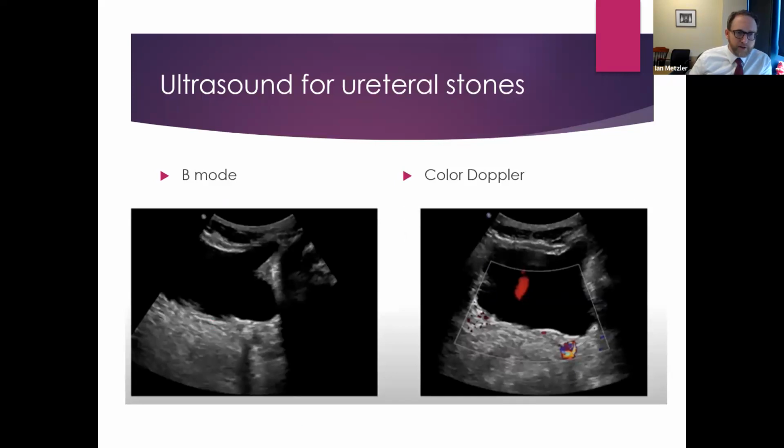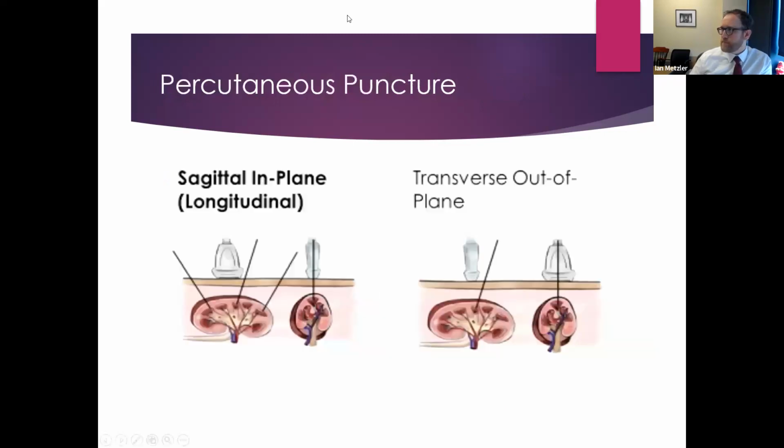For your ureteral stones, you cannot well visualize stones that are in the mid-ureter, as I mentioned. Sometimes in the proximal ureter on a thin patient, you can see them, and then at the UVJ, because you have this nice window of ultrasound through, hopefully, a moderately full bladder. And if you have a dilated ureter, you can see this stone here that then has shadowing. Again, if you put the color Doppler on there, you can get a twinkling artifact, so you can diagnose a ureterovesical stone.